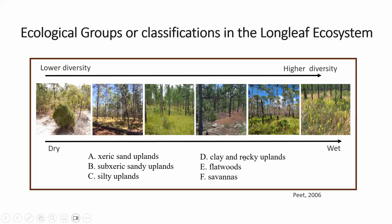Some of the most unique communities are found in the clay and rocky uplands in the mountains and Piedmont. Flatwoods typically are found on the outer coastal plain, oftentimes described as having more of a woody understory. And finally, the wettest sites, with the lowest tree densities, most open canopies, wettest soil, and longest hydroperiods, would be described as savannas. Each of these community types has a set of characteristic species, and those would provide a starting point to identify species that you may choose to add to your restoration site.